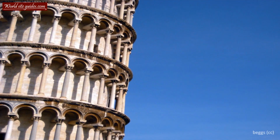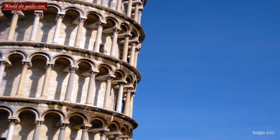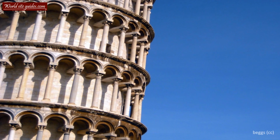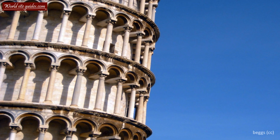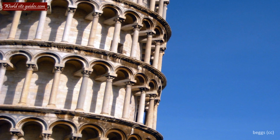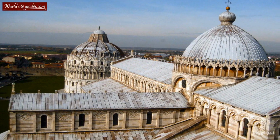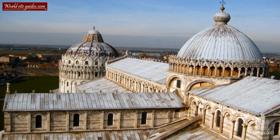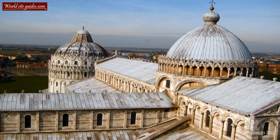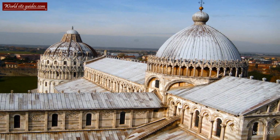Prior to the restoration work performed between 1990 and 2001, the tower leaned at an angle of 5.5 degrees, but the tower now leans almost 4 degrees. This means that the top of the tower is almost 4 meters from where it should be if the tower was perfectly vertical. If you feel ambitious and aren't afraid of heights, I can highly recommend a trip to the top of the tower. While almost 300 steps will take some time to climb, it will give you a great view of Piazza dei Miracoli and the city of Pisa.